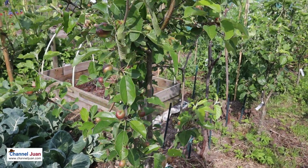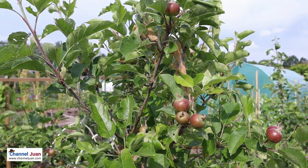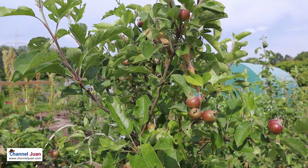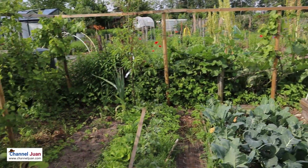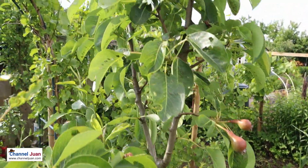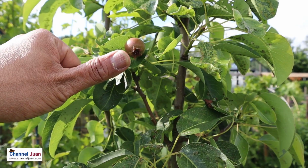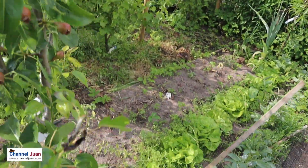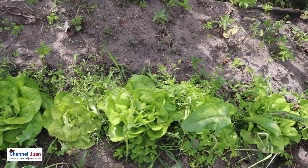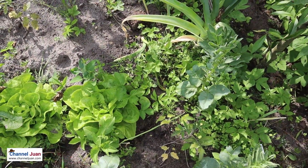Let's start with the encouraging fruits of the apple tree. I've got 6 of these. And you can only hear the birds. Oh, how inspiring that sounds. And on the other side are the pear fruits. Now, thumb size. And down here are my lettuce, ready for harvesting. You saw our films last week, where we harvested our very first lettuce.